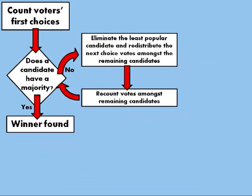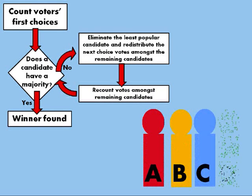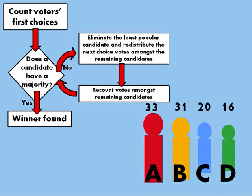Let's go through an example. I promise you it's simple. Let's say there are just 100 votes in our little system. From the results we can see no one candidate has more than 50 of the votes, so we eliminate candidate D.